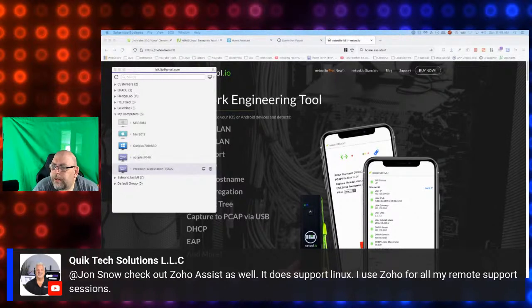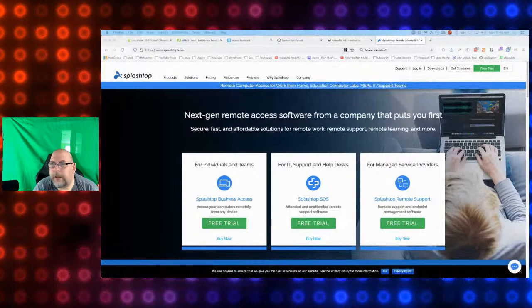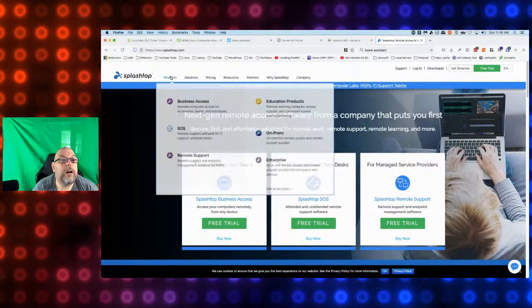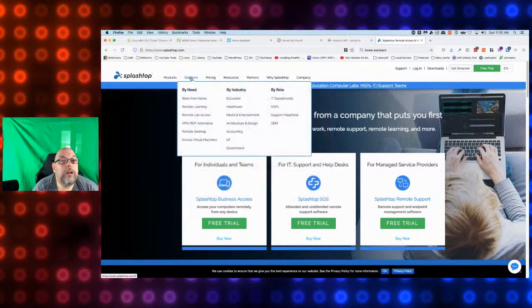Now, Tony, do you have to have an agent installed on each machine, or does it have sort of like the TeamViewer type situation where you can have them give you the numbers and it just installs a light widget to make the connection? Because I've been considering upgrading my plan with Splashtop to their, what is the name of their product?